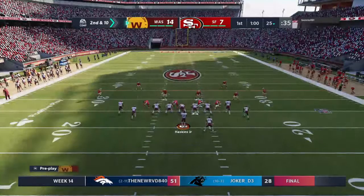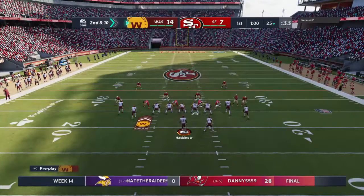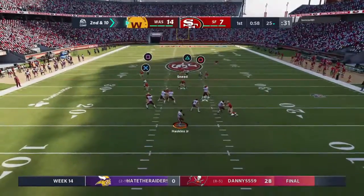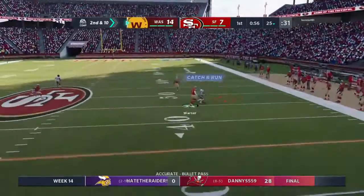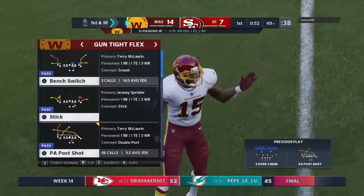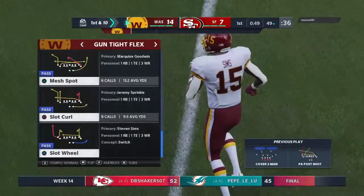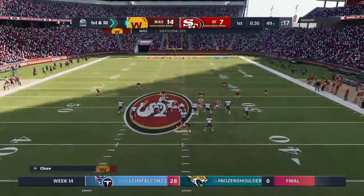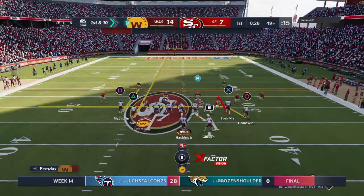2nd and 10. Going to throw again, Haskins. That'll be caught at Steven Sims. And they nearly get this all the way to midfield. Mark him down at the 49. That one covers 24 yards. It's a first down, Washington.